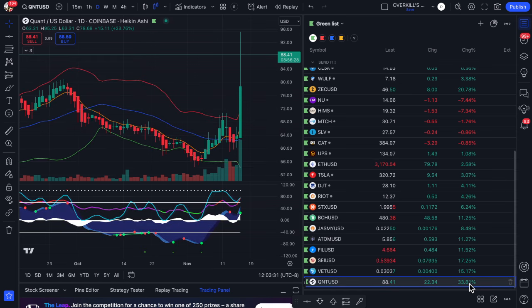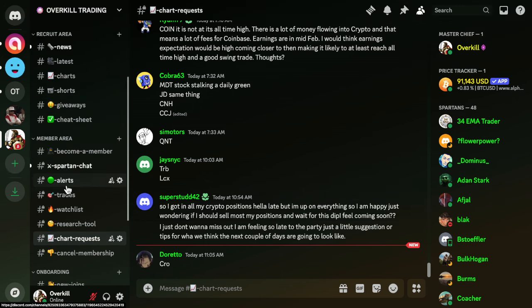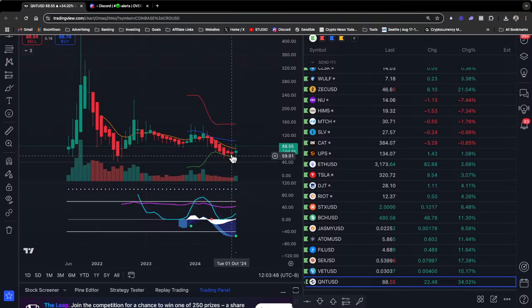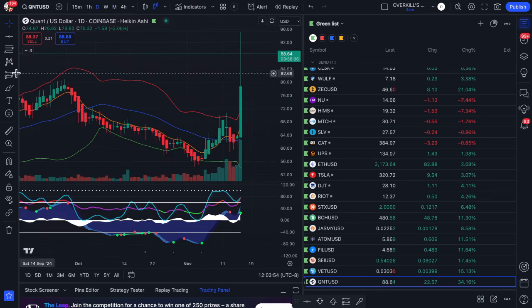And then you got QNT, last but not least, up 33% on the day. Green dot right there. Okay, and that monthly candle looks like it's just getting started. This alert was triggered today over here inside the Discord. You guys saw QNT is showing a monthly green dot on the chart. Boom, that thing's ripping. It's got the monthly and the daily going off on the same day. Big 33% move. So watch for this one to just go parabolic as well.